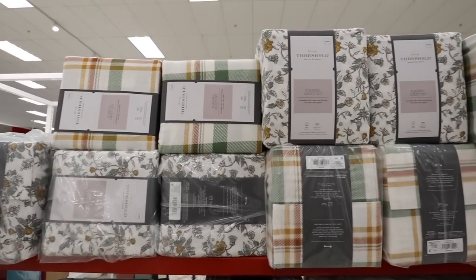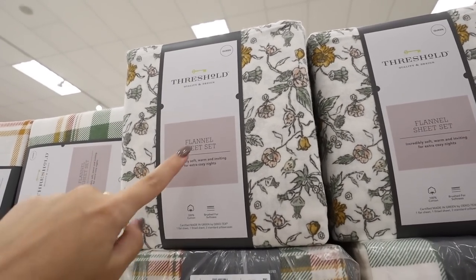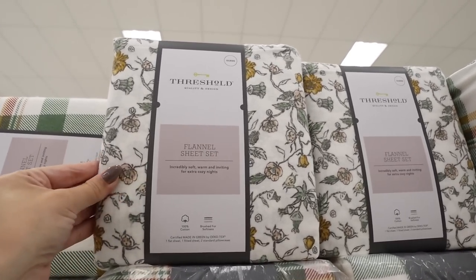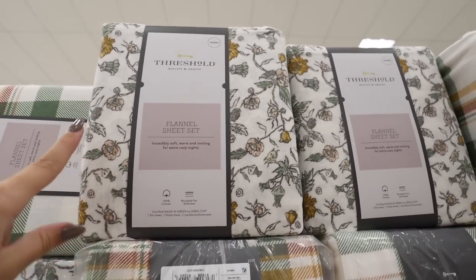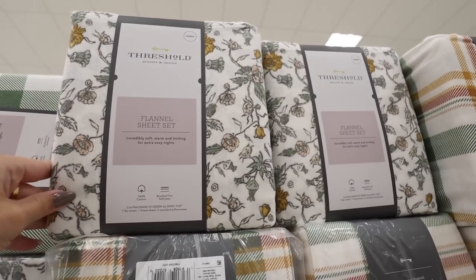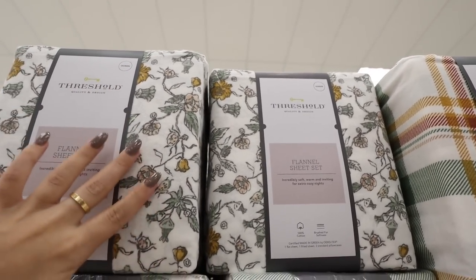Ooh, look at all this really pretty fall bedding that they're putting out. Look at this. The flannel sheet sets are starting to come out. Flannel is perfect if you live somewhere colder. These are super, super warm and cozy for the colder months. And I love this flower print. I want this in crib sheets for my baby. This is the vibe, which I'm guessing a lot of you probably already guessed. But yeah, this is such a pretty pattern from Threshold.